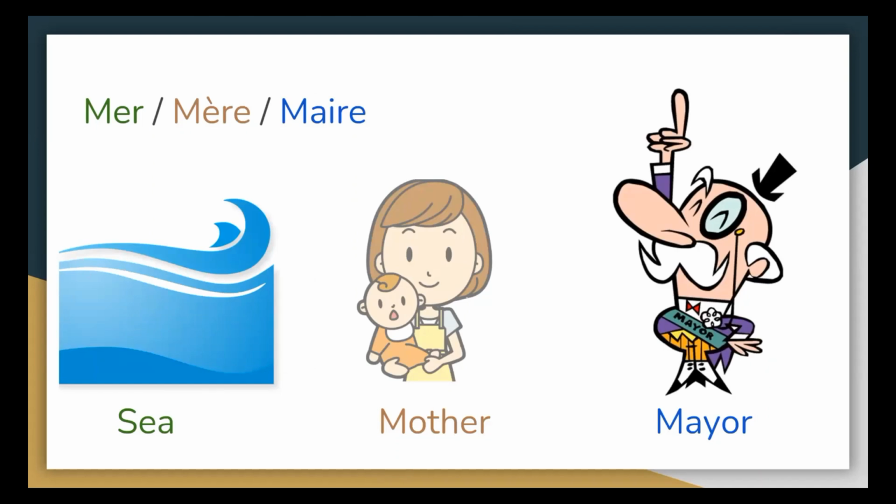The next words are mère, so mer, mère, maire. The first two, so M-E-R, which means sea, and M-E accent grave R-E, which means mother, are both feminine. So la mer, the sea, la mère, the mother. But the third one, M-A-I-R-E, which means mayor, is masculine. So we say le maire, the mayor.